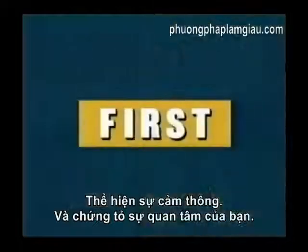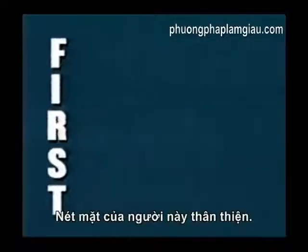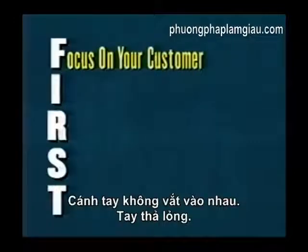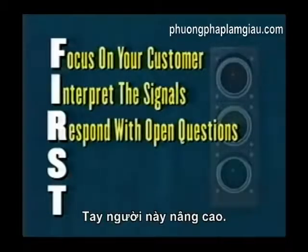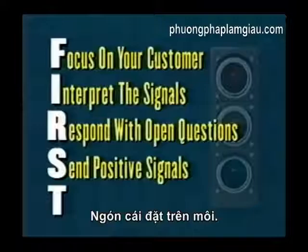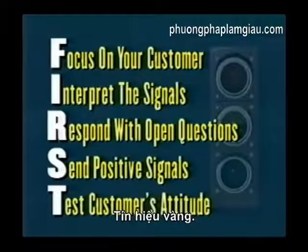F. Focus on the customer's nonverbal expressions throughout the call. I. Interpret the signals. R. Respond with open questions. S. Send positive signals. And T. Test the customer's attitude before you close the sale. Let's get started with our second exercise.